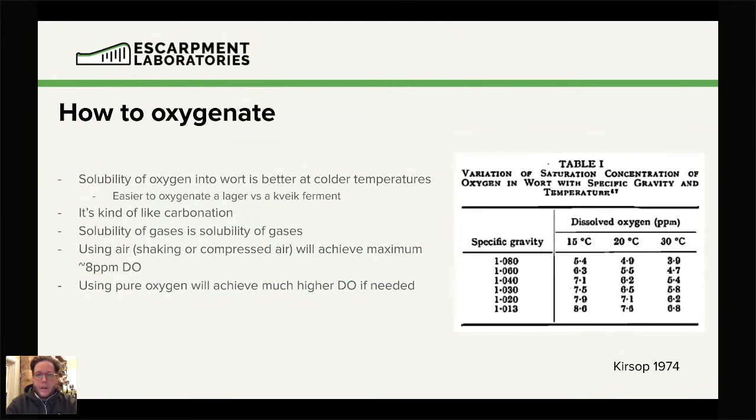One thing to mention, because this does come up, is that using air alone, either on the homebrew scale, like shaking the carboy, or on the pro scale, injecting compressed air, is going to max you out at about 8 parts per million dissolved oxygen, because you have to keep in mind that air itself is only 21% oxygen. So there is a maximum amount of oxygen that you can pump into the wort by using compressed air. So what a lot of brewers do is use pure oxygen, because that allows for the option of achieving a much higher dissolved oxygen if required.